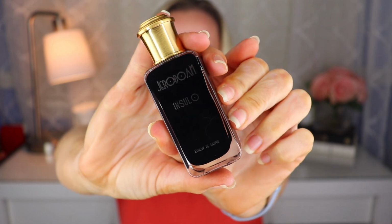I actually, to do this declutter, classified all my fragrances as best I could. Some are kind of hard to classify in a specific category, but as best I could, into the note or the style that they most represent. And I think I had like 25 or 26 that were really very much vanilla fragrances. So I was like, okay, well, I have to let go of at least one. And I think I let go of two vanillas. So the first one up is from Jeroboam and it's called Insulo.